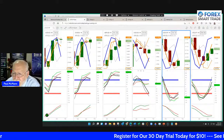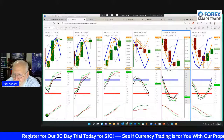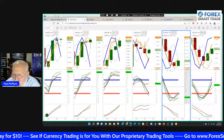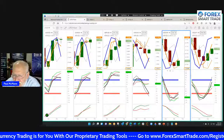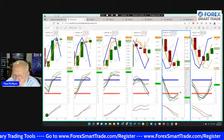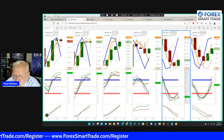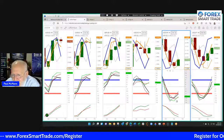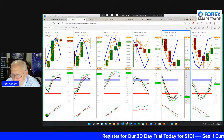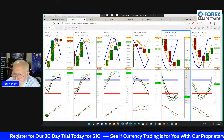USD CHF oversold. Minors going up, majors going up. The green line has crossed over the red, the gray line has crossed over the black. I have 3 points here. One, that we're oversold, two, that the lines are going up, and three, the green line is crossed over the red and the gray is crossed over the black. I would prefer that this green line be a little steeper than it is, but we do have the 3 points. So let's go take a look.